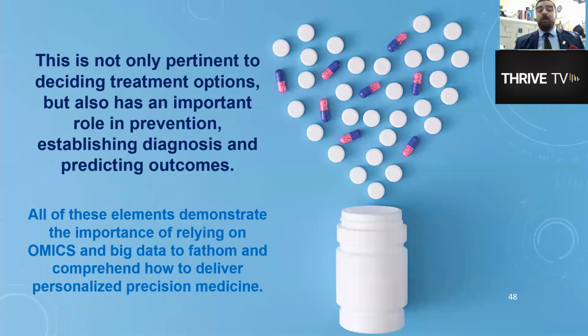So this is not only pertinent to deciding treatment options, but this is also very important in prevention. This is very important in establishing diagnosis and predicting outcomes for the patient and for health consumers in general. So all of these elements demonstrate the importance of relying on omics and big data to fathom and understand and comprehend how to deliver personalized precision medicine.